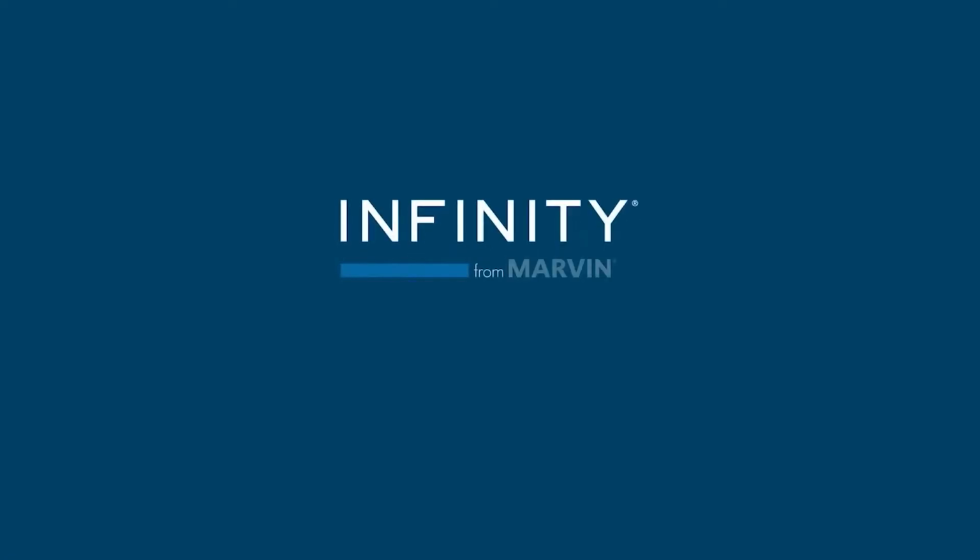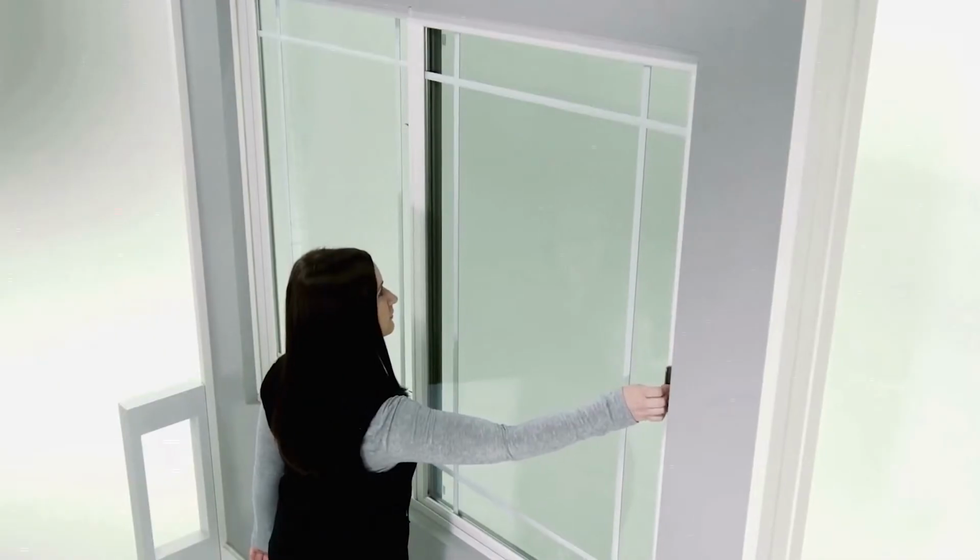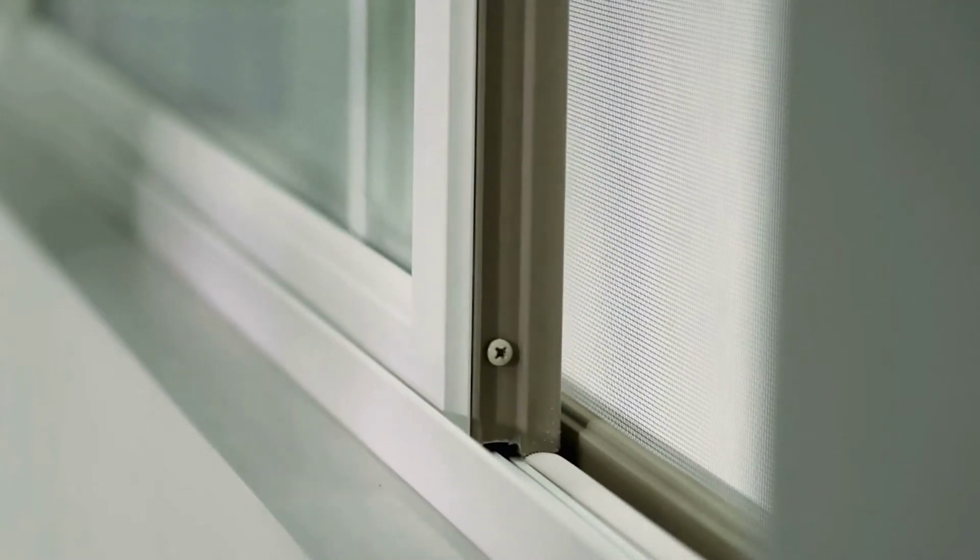Our premium product here at Lifetime is Infinity by Marvin Windows and Doors. We chose to offer that product because of its narrow frame lines that offer a bigger glass or viewing space from each window or door. They're made from Ultrex fiberglass, which is 8 times stronger than vinyl and 3 times stronger than Fibrex.